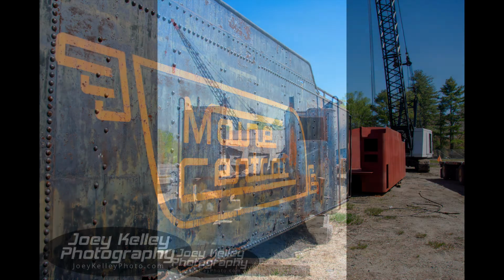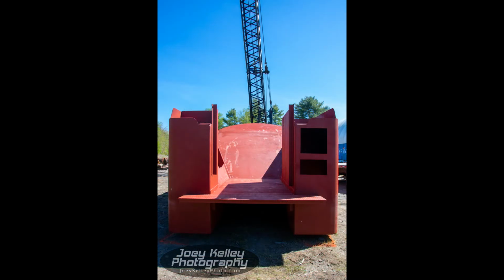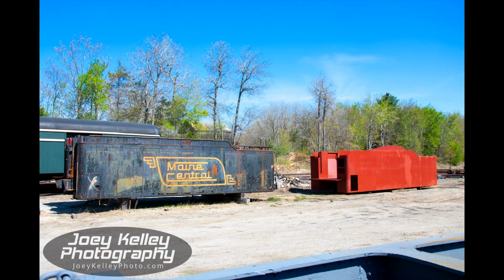I've been asked, or I should say Dick Glick has been asked, why the old tender couldn't be saved. Well, when you take a look at those two pictures, you'll see that there is no floor in the old tender to save, so it would have had to have been rebuilt anyway. There's the new tender, and the old tender, and the frame in the foreground, which will be lowered on.